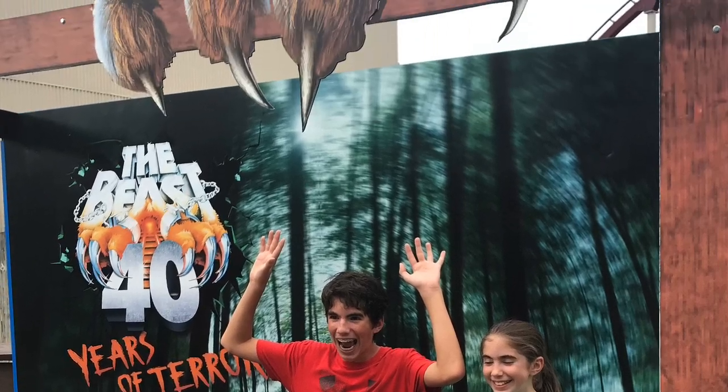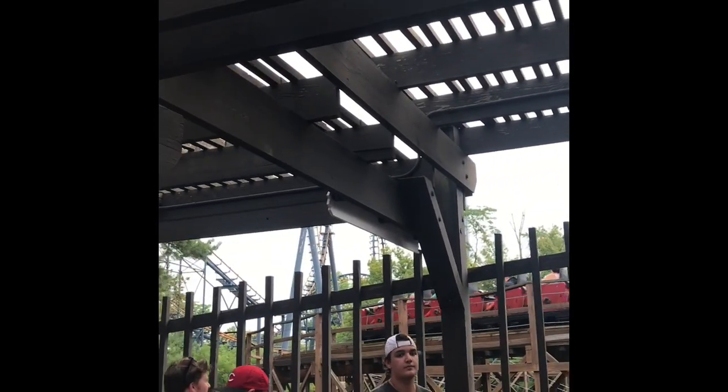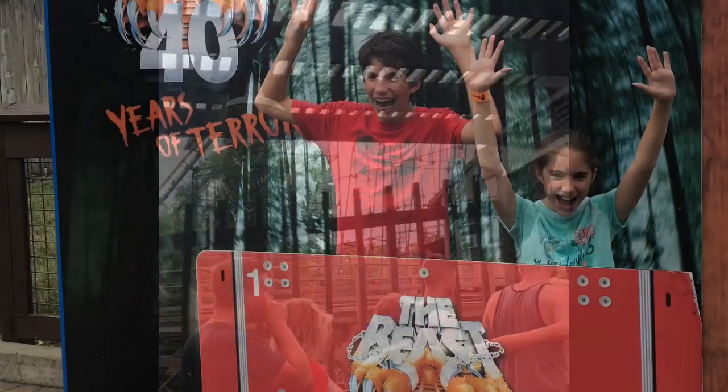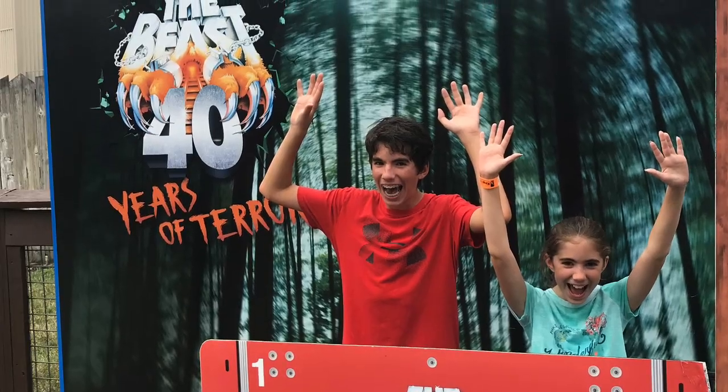That part is pretty intense, and I love it. So very intense, positive G's. But I know a lot of people say that this coaster is really rough and gives them headaches. Most people I've talked to said that it gave them a headache. It didn't give me a headache.